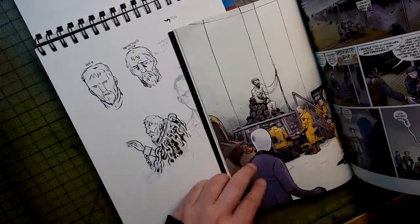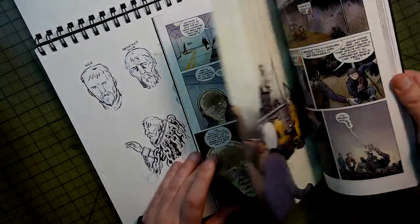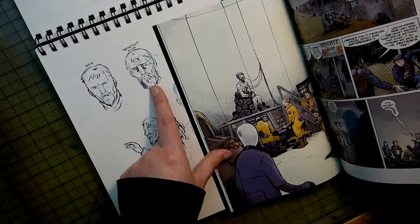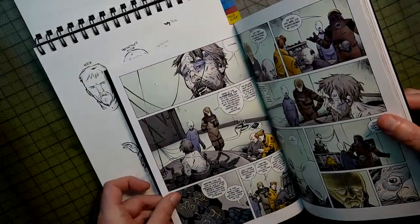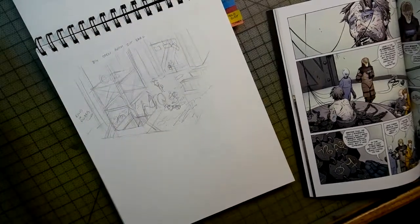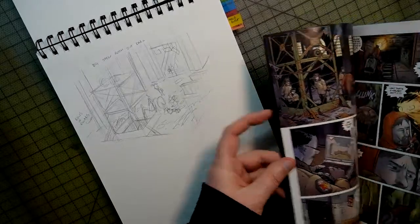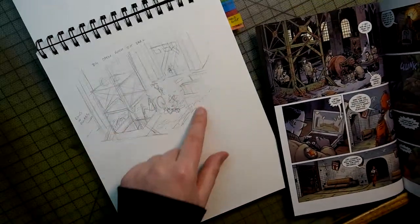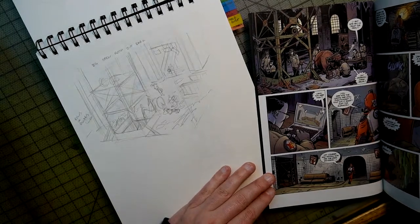And then this guy, his name is Niche or Nietzsche or something. This was my idea of him before he got possessed, and then this is him after. So we see him afterwards. He doesn't look so good. And this was a little bit of a layout for this room in the opening scene, like this scene right here. This is me just sort of working out a layout so I could figure out where to draw it from.